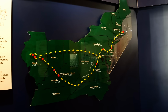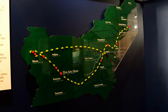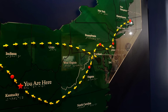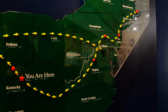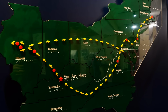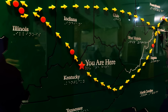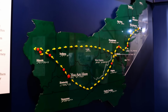So here on this display, they talk about the movement of the Lincoln family. In the late 1700s, Lincoln's grandfather, whose name was also Abraham Lincoln, so Abraham Lincoln was named after his grandfather, moved through the Cumberland Gap. His grandfather was actually killed by Native Americans, and then his father, Thomas Lincoln, ended up settling here in this area of Kentucky. So they lived here at the Sinking Springs farm for a few years and then were forced to move.